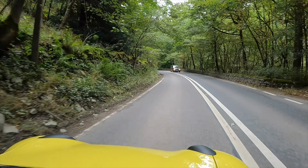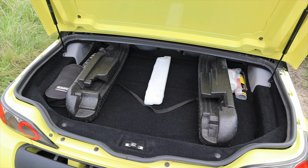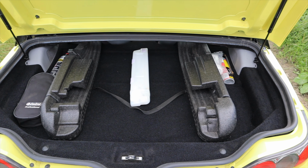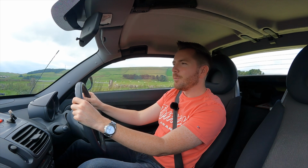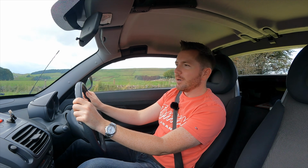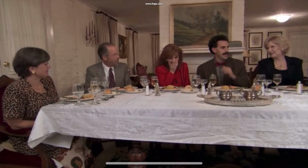Obviously, given the Roadster's diminutive size, you might struggle if this were to be your only car. The boot, for example, is virtually useless. I've been thinking of possible uses for it. I think if you're a member of the Brownies or the Girl Guides and you want to carry a tray of freshly baked cookies, then it's ideal. But for anything else, not so much.